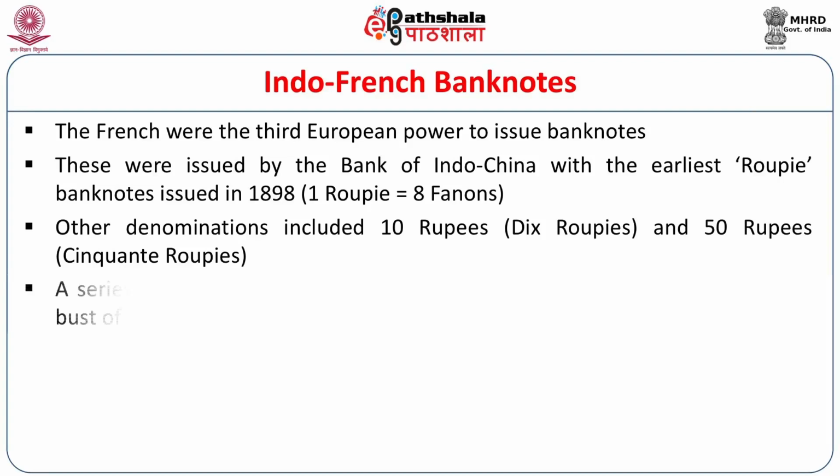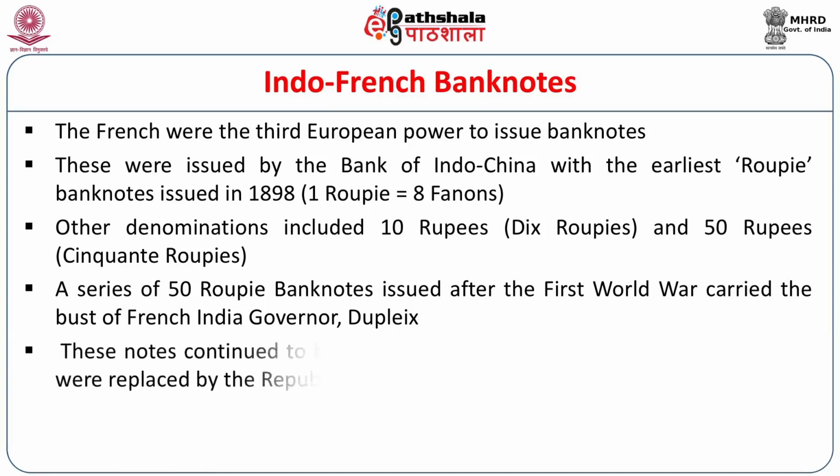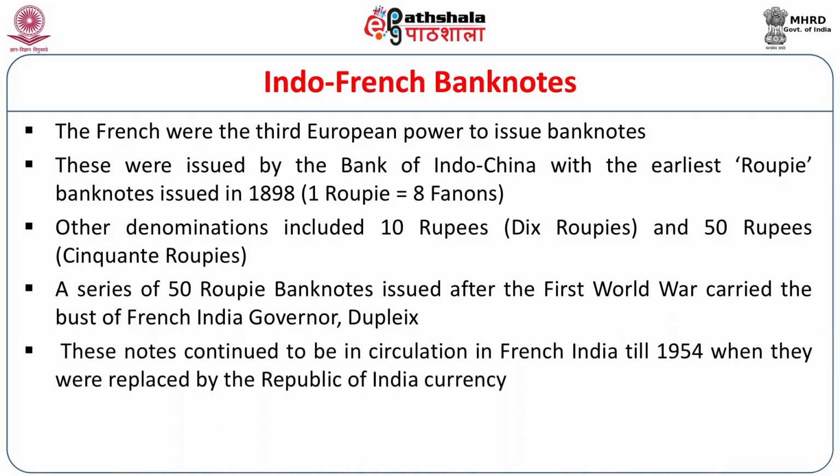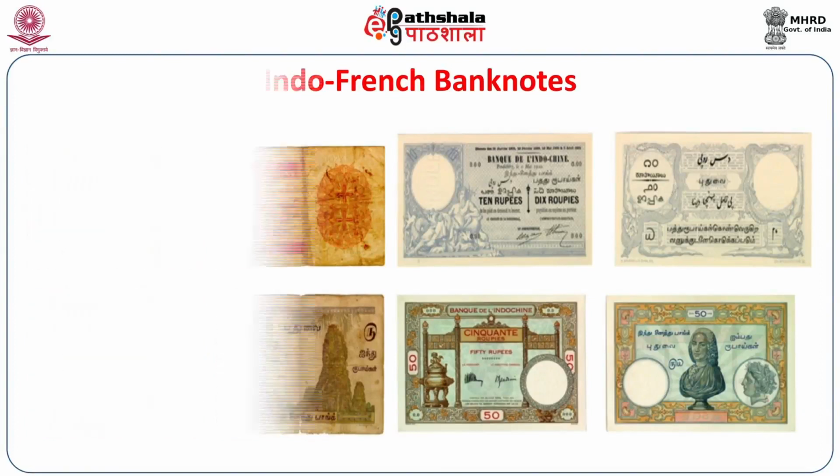After the First World War, an interesting series came up of 50 rupee banknotes with the image of Dupleix, the French India hero who actually was responsible for the growth of French India in the 1750s. These notes continued to be in circulation in French India till 1954, when they were replaced by the Republic of India currency. Thus we see all these coins and banknotes issued by the French in India and in circulation in Pondicherry and other French India territories.